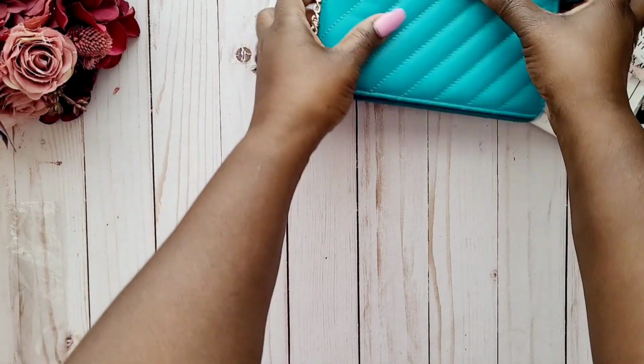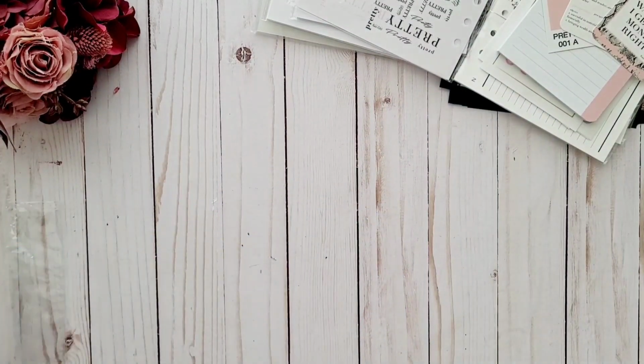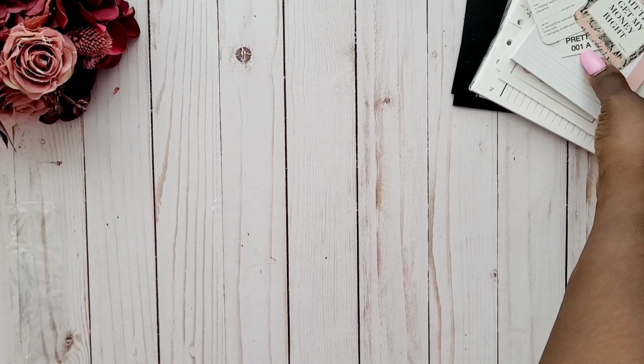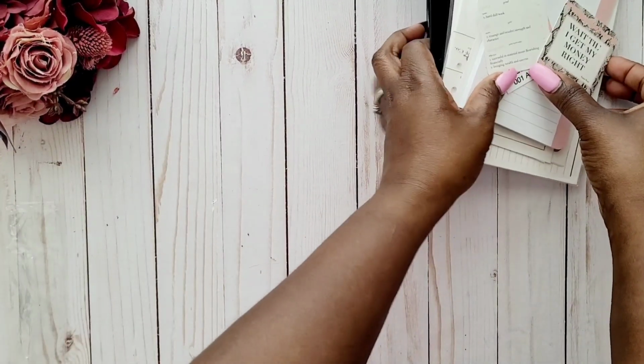and as a matter of fact, let me just move everything out of the way. Let's make room for this. Like, this is super cute. I need to make room for it so you guys can see her in all of her fullness.